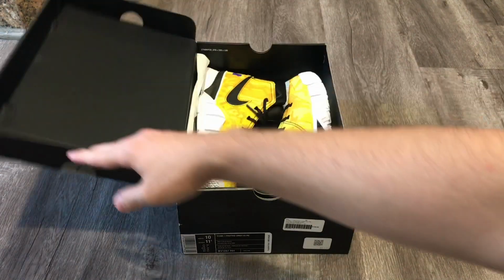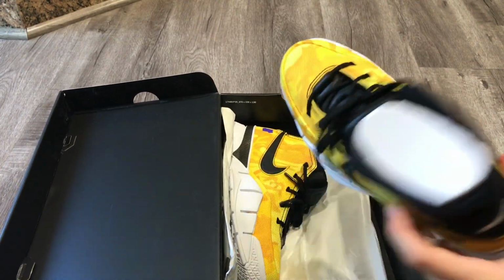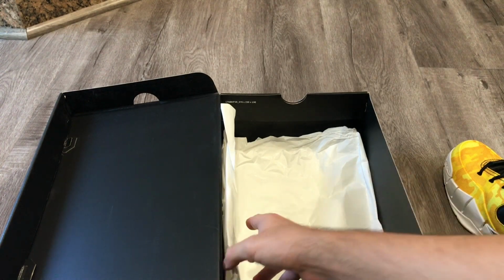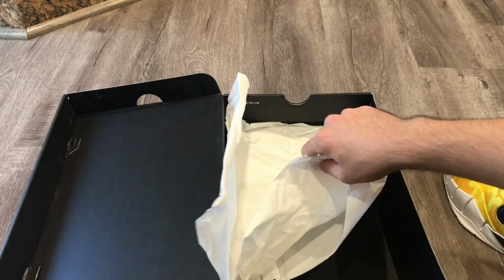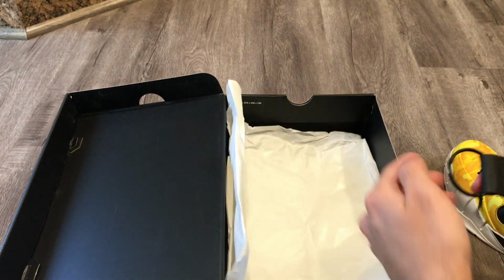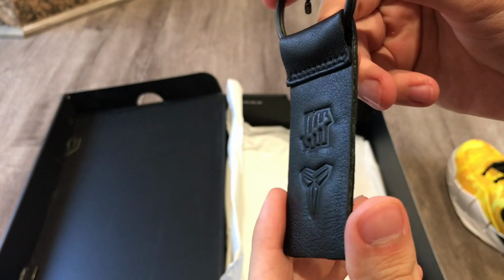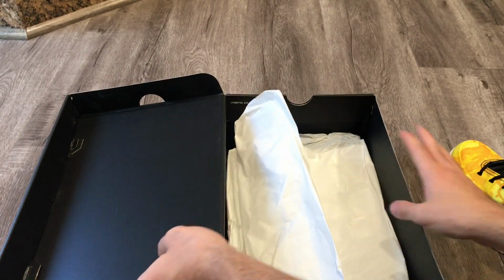Alright, so getting inside the box, I already obviously looked at these, so here we have the sneakers. Inside, just regular white paper, no design or anything. Would have been cool if they did a Laker themed design or something like that, but that's that. And then we have this that comes with the sneakers, Undefeated, and then the Kobe and Undefeated signs. Leather, pretty cool touch. I like that.